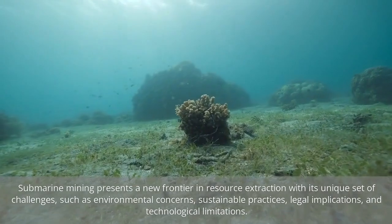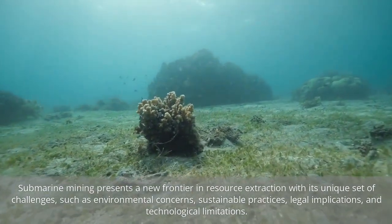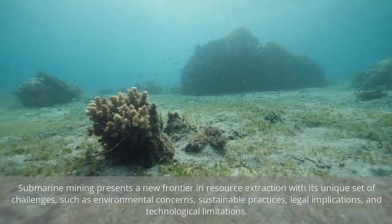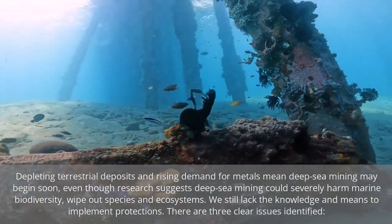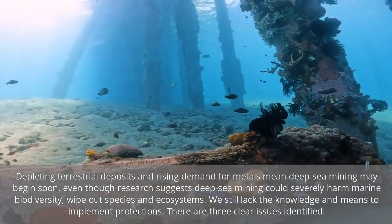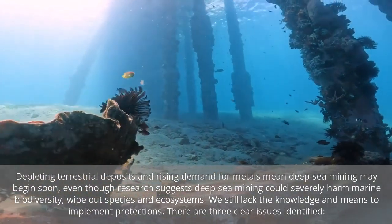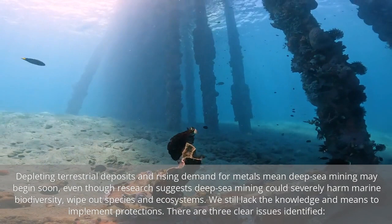Submarine mining presents a new frontier in resource extraction with its unique set of challenges, such as environmental concerns, sustainable practices, legal implications, and technological limitations. Depleting terrestrial deposits and rising demand for metals mean deep-sea mining may begin soon, even though research suggests deep-sea mining could severely harm marine biodiversity, wipe out species and ecosystems. We still lack the knowledge and means to implement protections. There are three clear issues identified.